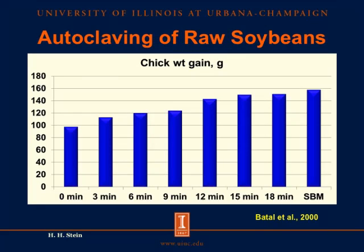This is also illustrated in the weight gain of chickens. Here's an experiment by Batal and others from 2000, where they fed raw soybeans to chickens and compared that to performance of chickens that were fed soybeans that were autoclaved for 3, 6, 9, 12, 15, or 18 minutes. And there was also one group of chickens who were fed a diet containing soybean meal. And we can see here again, as the time of autoclaving increases from 0 to 18 minutes, the average weight gain of these chickens increased linearly. And the chickens that were fed soybeans that have been autoclaved for 18 minutes had performance that was very similar to the chickens who were fed the soybean meal. So again, heating of soybeans is necessary to inactivate the trypsin inhibitors.